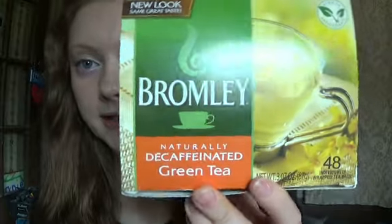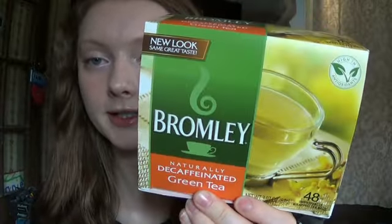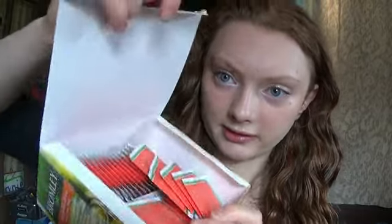If you don't want to spend that much money on green tea, you can just buy green tea like this. This is decaffeinated green tea. I got this at Walmart, and it has so many. Goodness, look at that. And that's fine too. Green tea is just very beneficial to your system and for your skin. So that is a good thing to add into your diet.